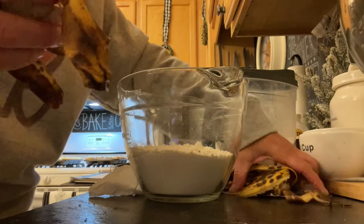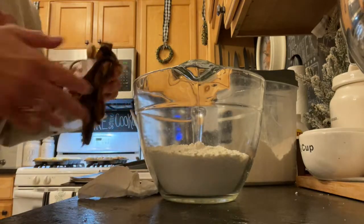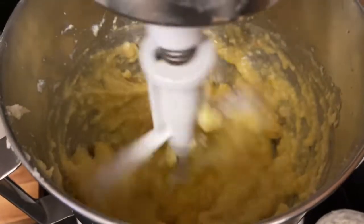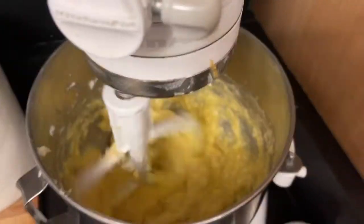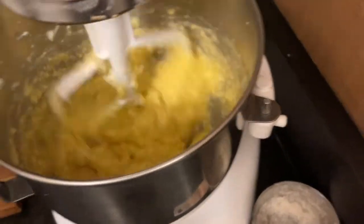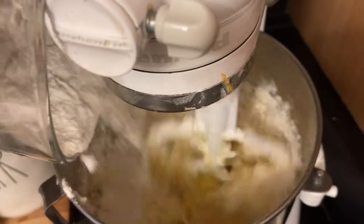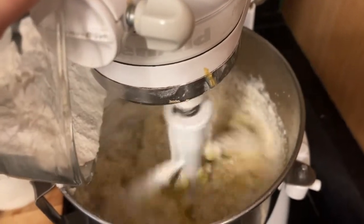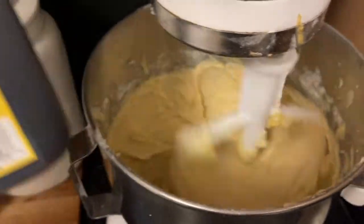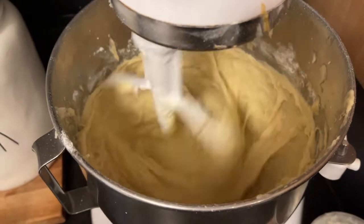Let me clean up. Making a mess. Okay, so I'm putting all the bananas into the mix. I'm going to mix that together because I've made a mess. And then I'm going to place my flour into my mixer. Try not to spill it everywhere. All right, so now I'm adding my vanilla. Already did. And I'm mixing this together, and then I'm going to put it in the mini loaf pan.